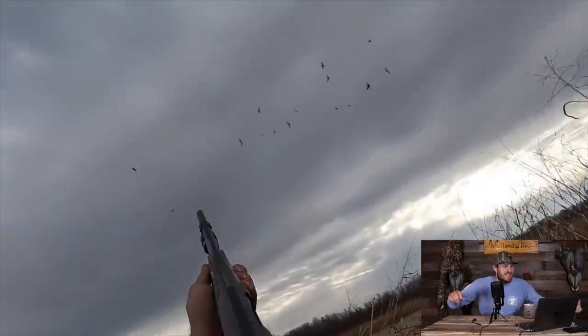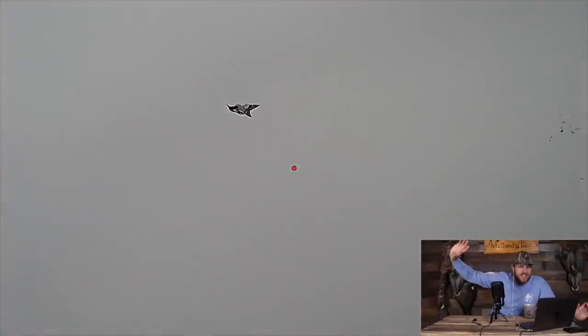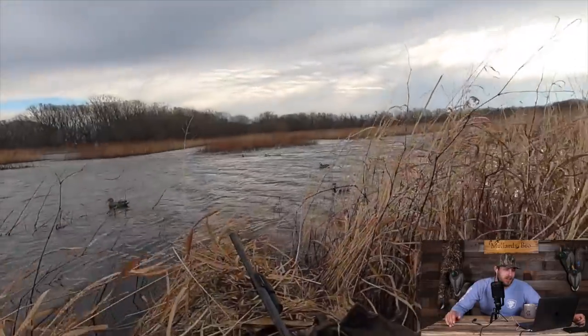See, I didn't see the big group on the right until later, and I said, well, I guess this is the best that they're gonna give me. I'm gonna just shoot the duck and get on my way. There's another greenhead.